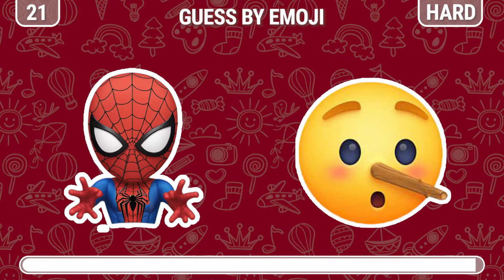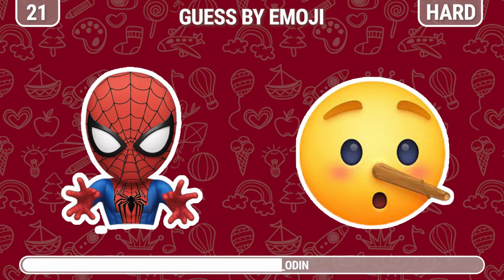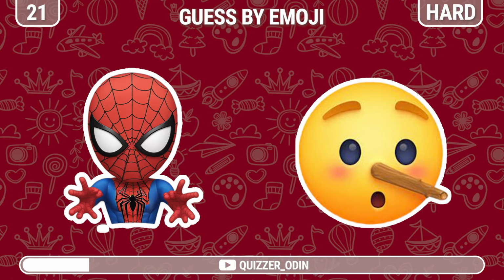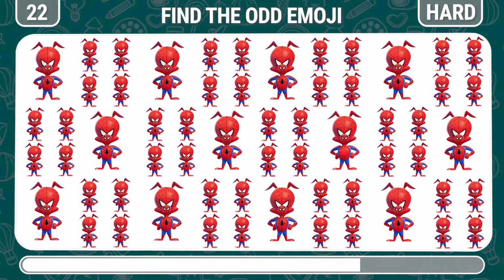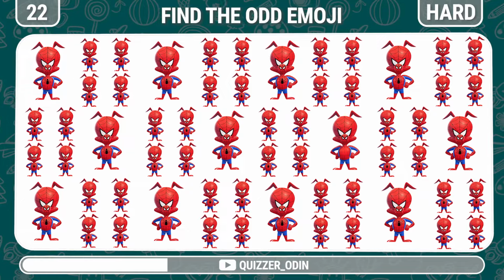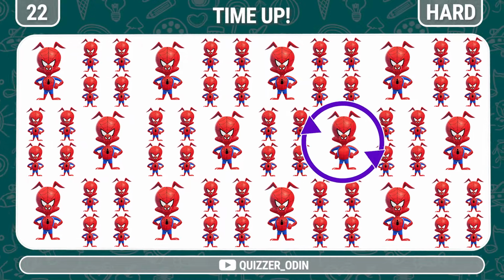Round 21. Which characters do these emoji represent? You guessed it, it's Spider-Ham. Round 22. Find the different Spider-Ham emoji. Right, it's here.